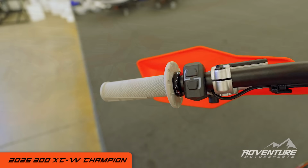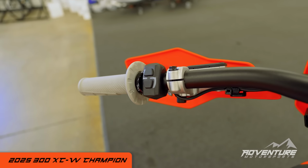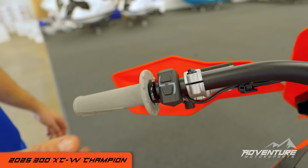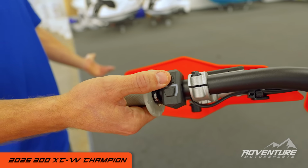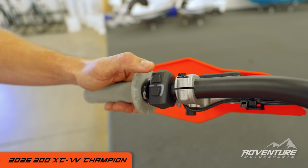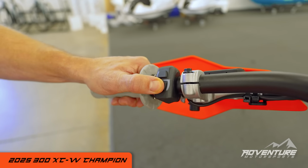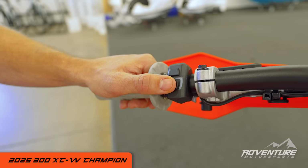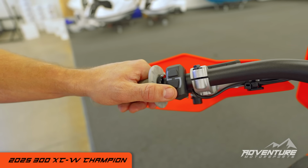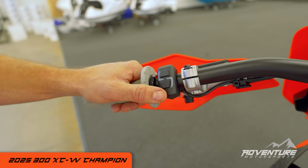So for 2025, the 300 XCW base model will not come with a map switch, but luckily the 2025 Champion Edition will come with a map switch. So basically what that'll do is you have a base ECU setting within the bike. When the bike is running, this will be lit up white. And if I go to click this button, it'll turn on green. That's considered your hot switch. Basically, it doesn't mean your bike's running hotter, but your bike will rev up a little bit quicker and it will feel a little bit faster.